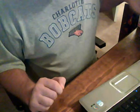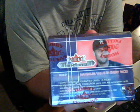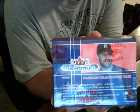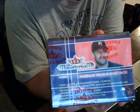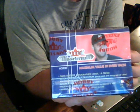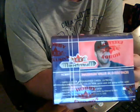So I want to go ahead and start with the first box of the September group break, and it's going to be 2002 Fleer Maximum. This is a hobby box, 16 packs. This set features 270 cards, 200 of which are basic cards, 25 Maximum Rookie Home Whites, numbered to 500, 25 Maximum Rookie True Colors, numbered to 500, and 20 Maximum Impact, and those, it says, are seeded one in one packs. There's a parallel series called To the Max, and the veterans are numbered to the featured player's top single season batting average or strikeout total, and rookies are numbered to 100.